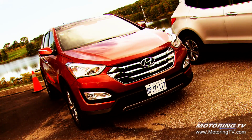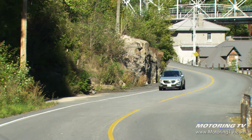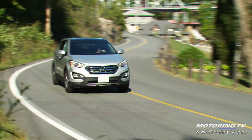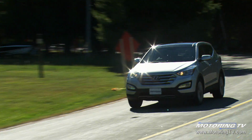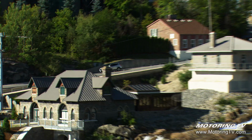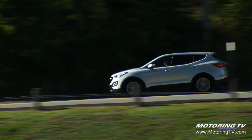The first generation was one of the first car-based CUVs or crossover vehicles on the marketplace. And for a lot of consumers, that really hit the mark. It's what they were looking for. This new vehicle continues down the same path, but much, much more refined than an SUV. Our research tells us that over 20% of all Canadians that are in purchase mode for a vehicle are considering an SUV, compact or intermediate SUV. So it's a huge market.